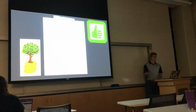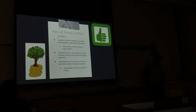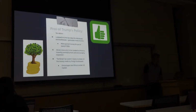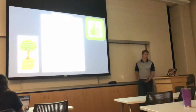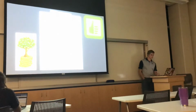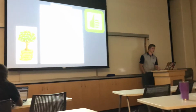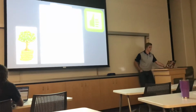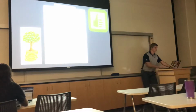Here are some pros of his policy that's been implemented. This includes the tax reform, which lowers income tax rates for individuals and businesses. This generates more income, so basically you're getting more pocket money. It also allows more jobs to be created in America, lowering unemployment and encouraging expansion. His territorial tax system means that there are no taxes on the money made by foreign businesses, and this encourages new firms to enter the U.S. market.